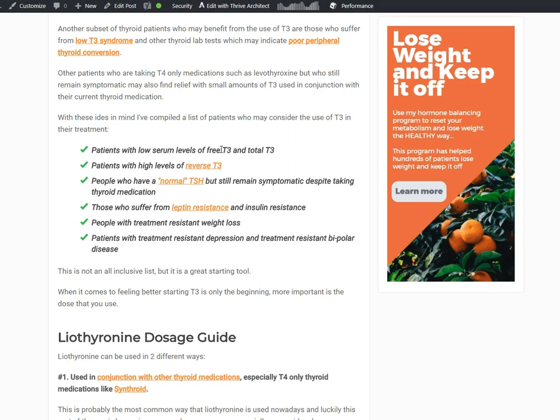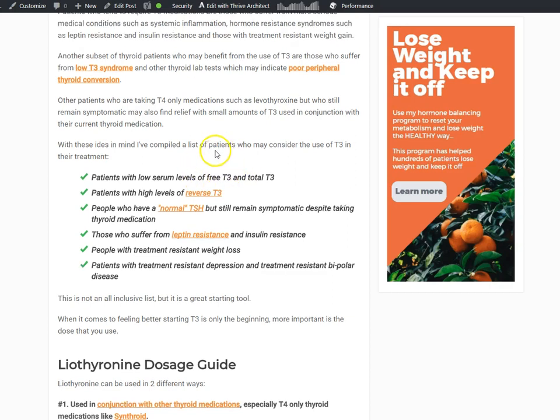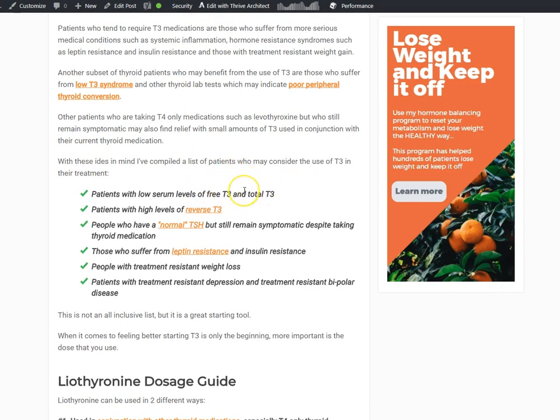Okay, and remember, we just said that T3 does all of the good things in your body that you want it to do. So having a low T3 does matter. So patients who have a low free T3 and total T3, I should say, might benefit from the additional use of liothyronine in addition to whatever they're taking currently. So the next set of patients would be those patients who have high levels of what's called reverse T3.